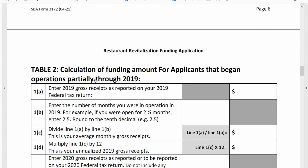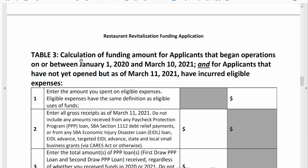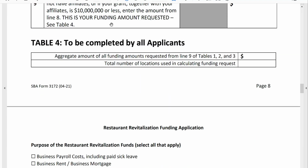Table 2 is if you began business in 2019. You end up creating an annualized 2019 number in order to make your calculation. And table 3 is if you had not yet operated in 2019, but you did operate in 2020. There's a way for you to do this calculation as well. The guidelines get stricter and more complicated the newer the business is.